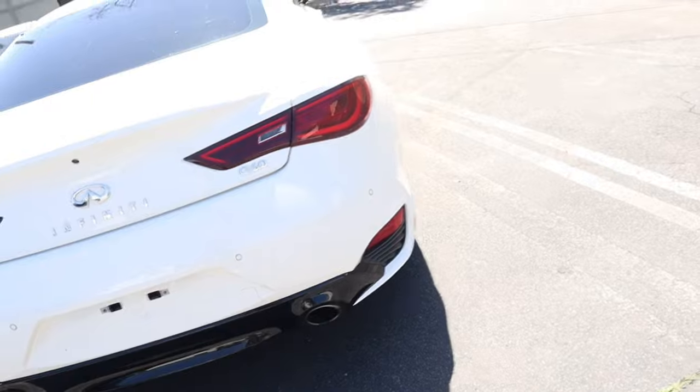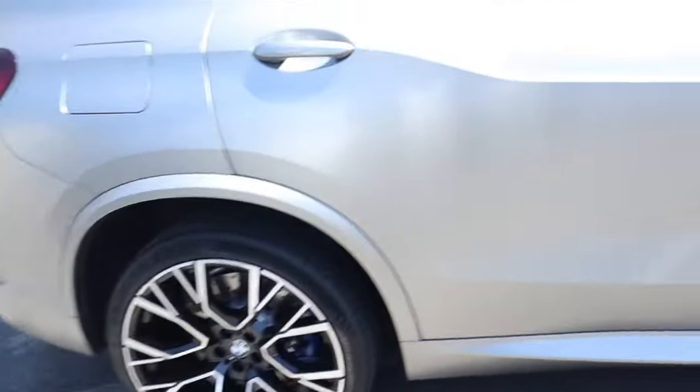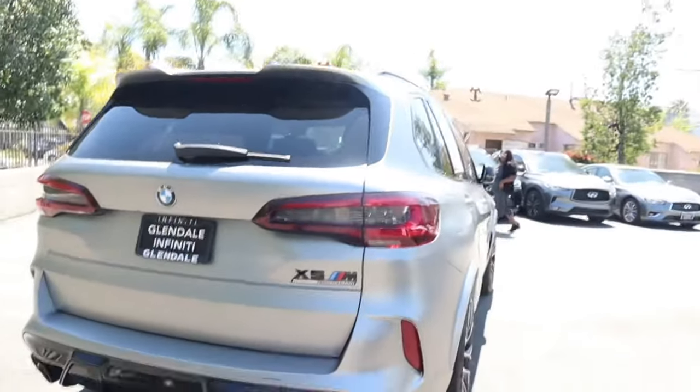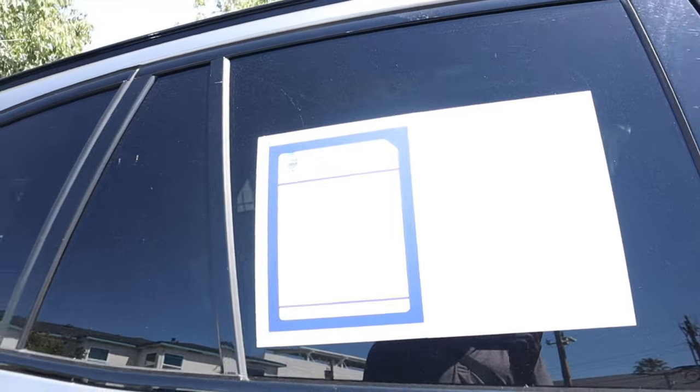I wonder how much this car actually is. How much is this car? This BMW? Yeah. What is this, an X? I just want you to repeat it on the camera. It's an X5. Sheesh. Oh yeah, this one is tough right here. This is a competition too. This thing has at least 500 some horsepower. They just dropped the X6 M competition too.